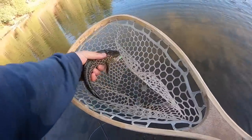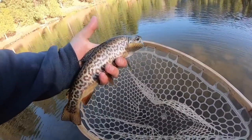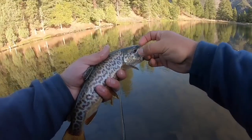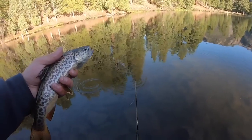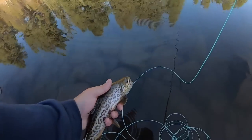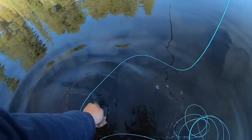Oh my goodness. Look at that. That is not a bad fish right there. Beautiful colors. Man. Here we go, first fish of the morning on that little woolly bugger. He just took it and went with it. Nice fish. All right, get out of here, bud. Ooh, that water's icy cold. There he goes.